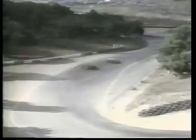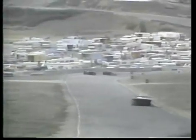Here's Jeff Lees. His car is virtually logo-free, no writing at all, due to the fact it's owned by Dutch brewery magnate Count van der Straat, one of the true patrons of the racing sport for many, many years. Elliott Forbes Robinson, Jeff Lees, Bobby Rahal, first, second, third place, down and around, making their approach to turn number 9.